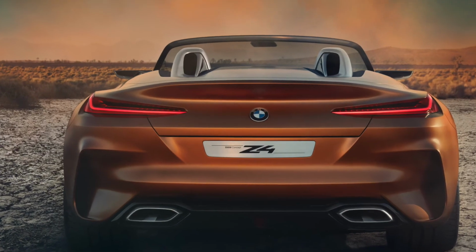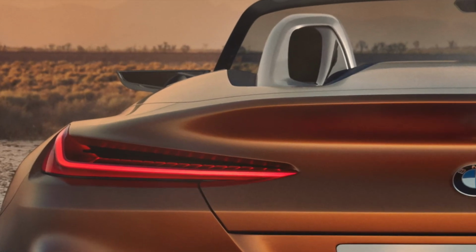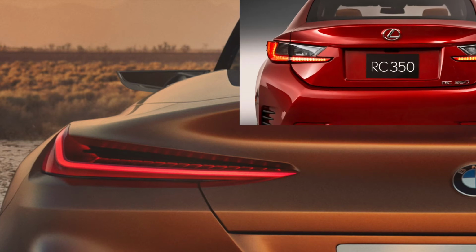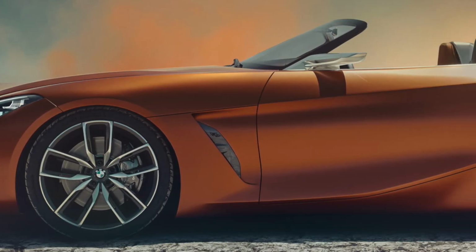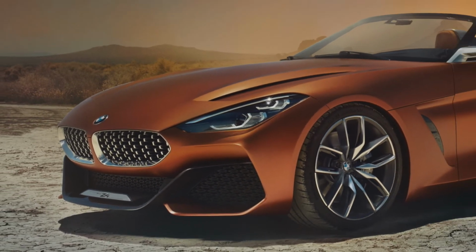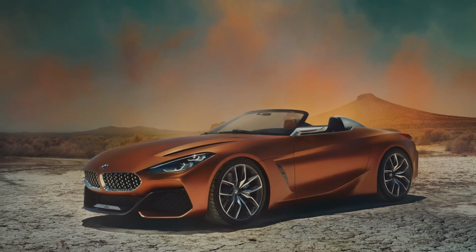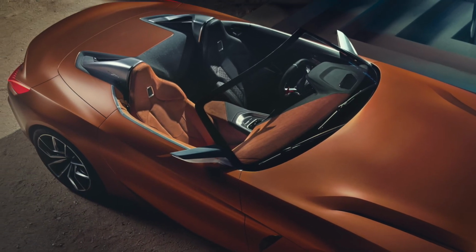And lastly, the taillights. This is not too similar, but the one-strip, L-shaped design does remind me of the Lexus RC's taillights. However, I think the one on the Z4 is sleeker. Overall, I like the appearance of the Z4 concept. I think it looks mean, muscular, and follows the modern trend. And I'm looking forward to seeing that car in person.